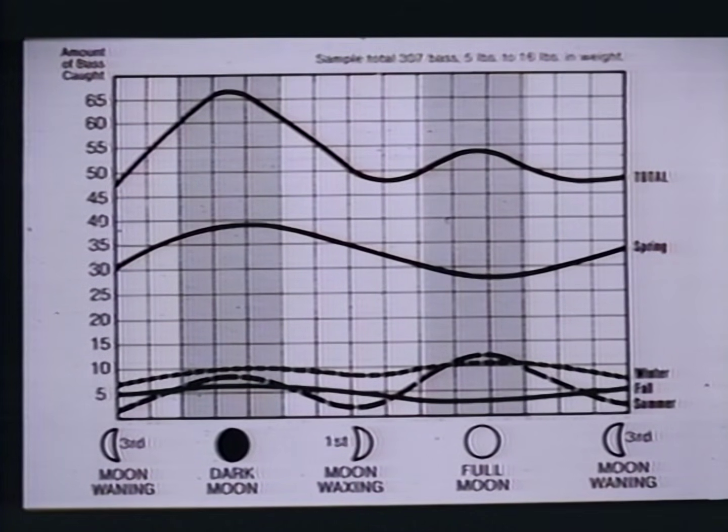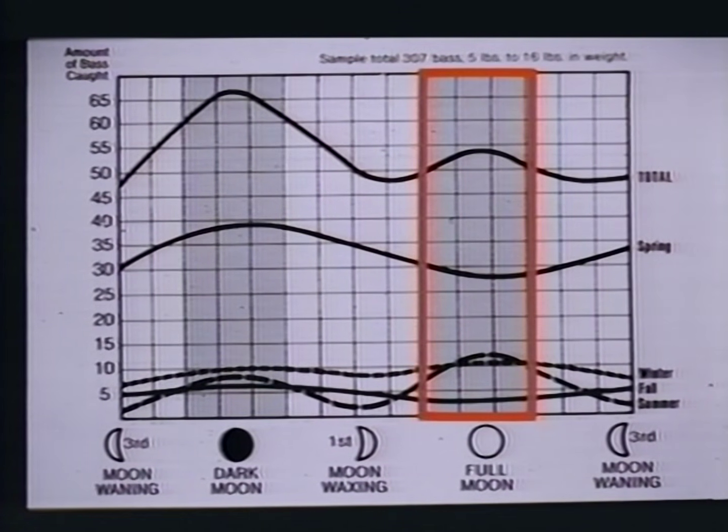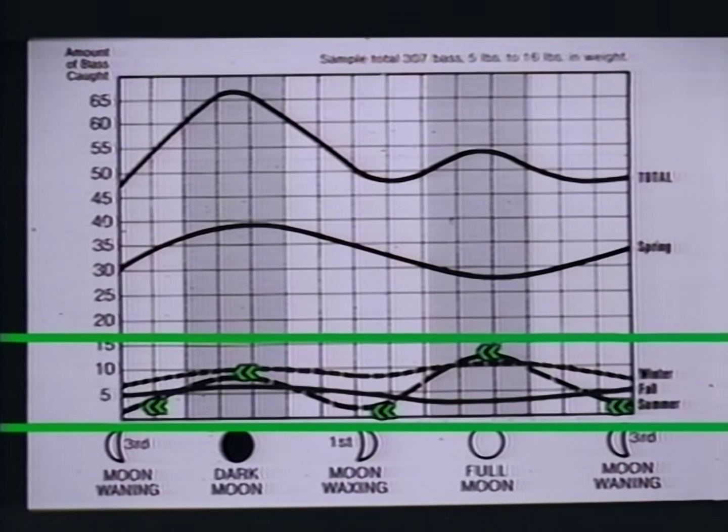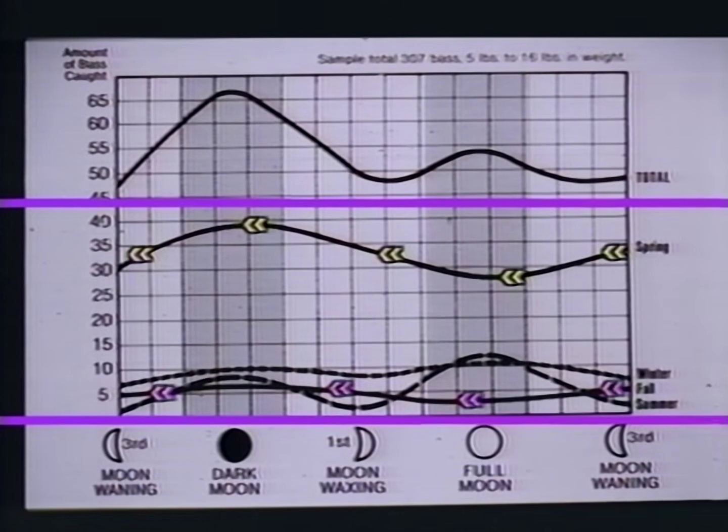Hannon's records point out the powerful influence of the full and dark moons. You can plainly see that the dark moon produces positive results throughout the year, and that the full moon tends to vary from season to season. Summer marks the greatest influence of the full moon for the entire year. During the winter months, the full and dark moons seem to have practically the same influence according to the catch records. In the spring and fall, the dark moon clearly outperforms the full moon, producing far more fish.